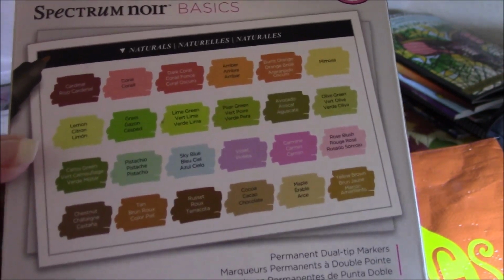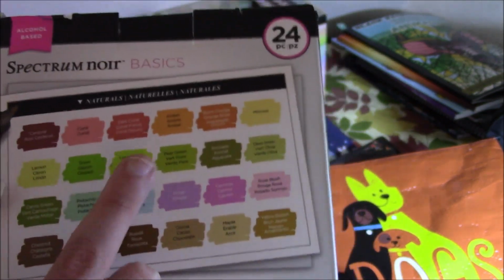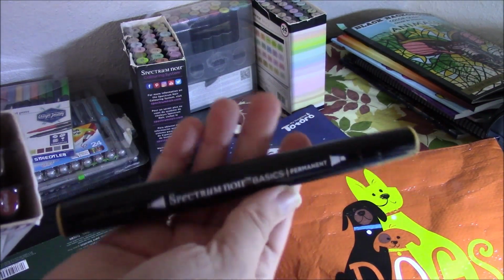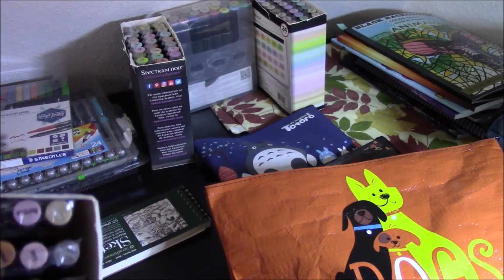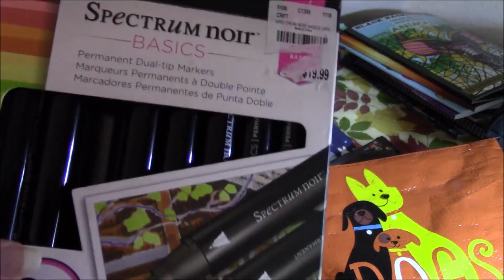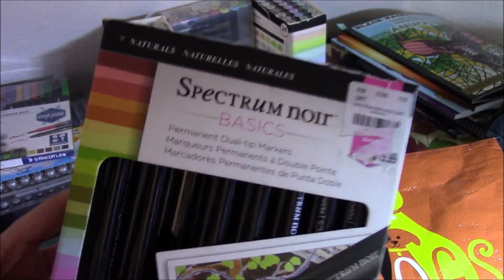If you have the Spectrum Noir markers, you know that it's like LG4, and that means light green 4. These have colors such as grass, lime green, pear green, and the body of them is also very different. It's not as square. Very nice and smooth, and there is nothing about these at all on Spectrum Noir's website. I don't know if these were a failed product, maybe they're a retired product. I have no clue. I have never been able to find any information about them other than I bought 2 sets of these at Tuesday Morning a couple of years ago, and I know nothing else about them.